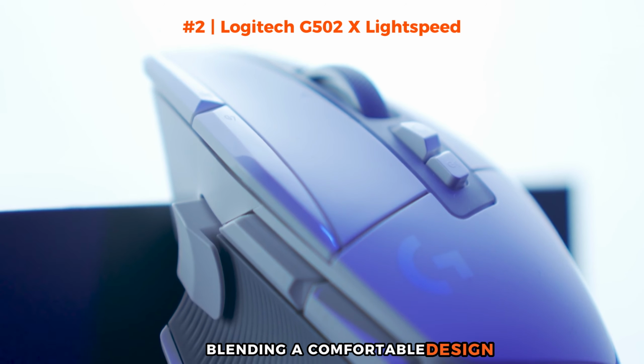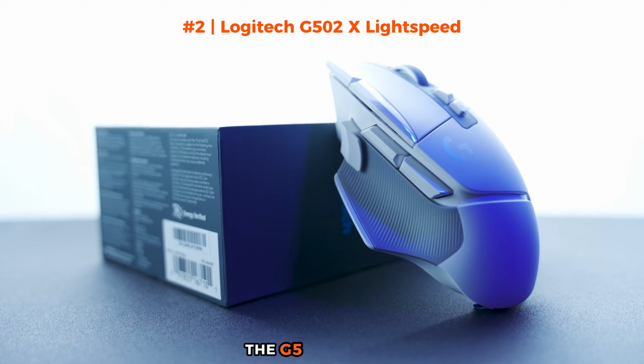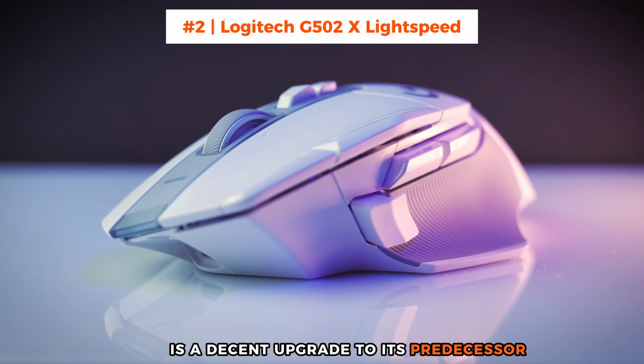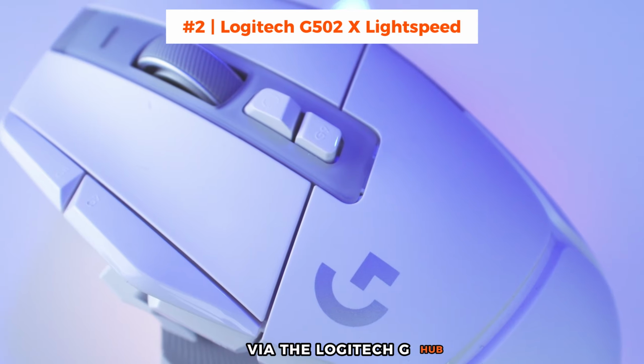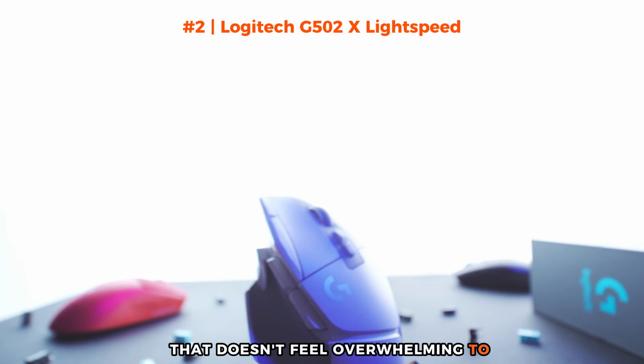Blending a comfortable design with textured grips and customizable buttons, the G502X Lightspeed is a decent upgrade to its predecessor. And for the Plus variant, you'll get customizable RGB lighting via the Logitech G Hub on top of a very functional mouse that doesn't feel overwhelming to use.